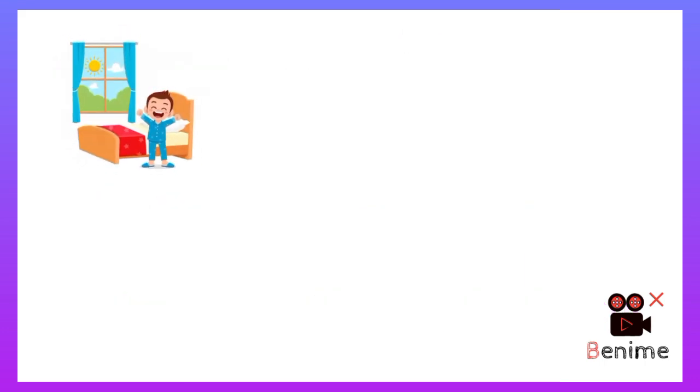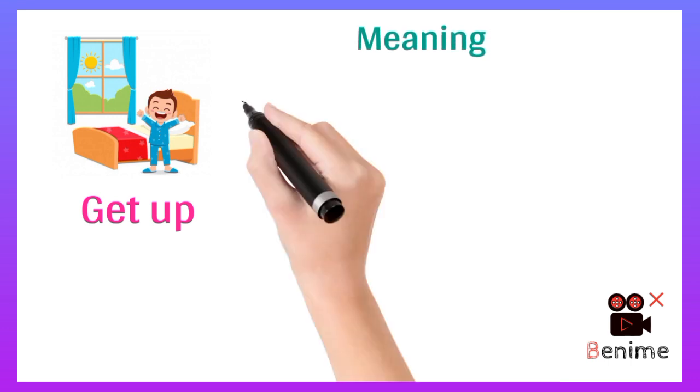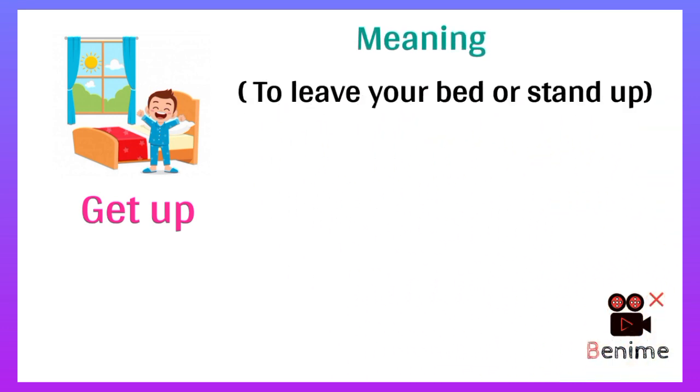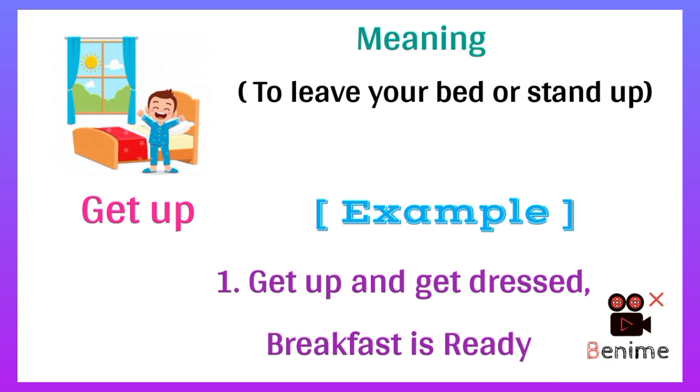Second, we have get up. Meaning, to leave your bed or stand up. For example, get up and get dressed. Breakfast is ready.